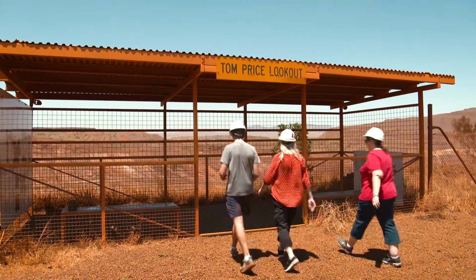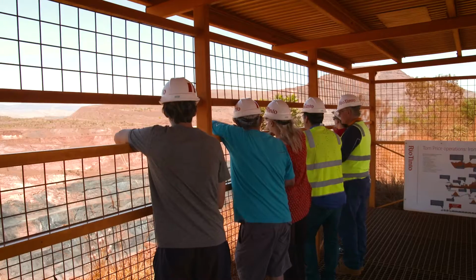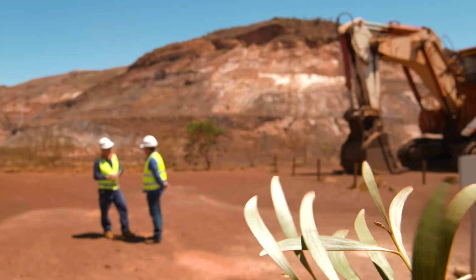The tour itself, generally, how long does it run? Normally about an hour and a half, hour 40. And we've got to cater for everyone who comes out. Some people just want the wow factor, especially kids. Big trucks moving slowly. And you've got to consider how old this landscape is.